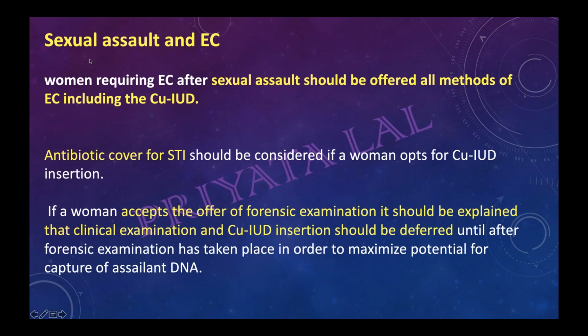So things to remember from here: all options can be offered for a sexual assault patient, and copper IUCD can be offered, but you will offer antibiotic cover for STI. And if she goes for forensic examination, then you have to delay or defer it until all sample collection in the early evidence kit is done. So you may get a number of questions from this slide.